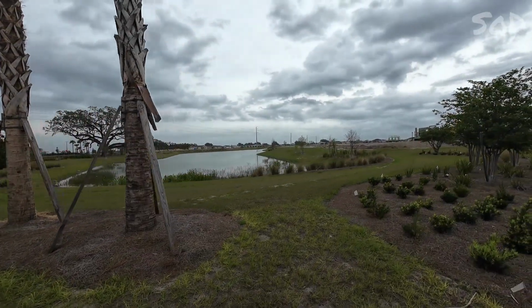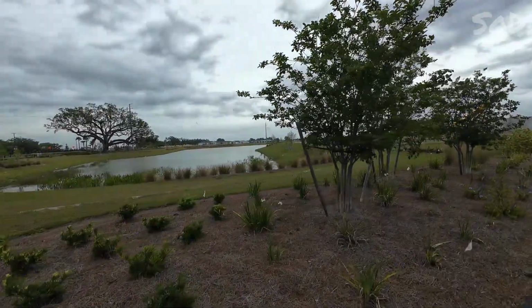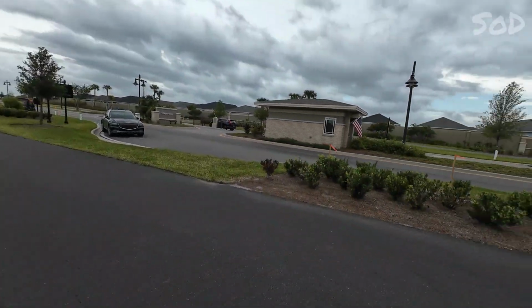I have seen alligators in the retention ponds in this area, so be careful. Don't walk your dog near a retention pond. That's my advice. This is a manned or staffed gate.